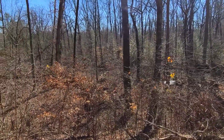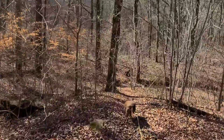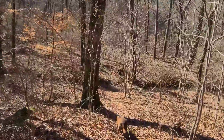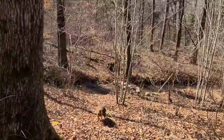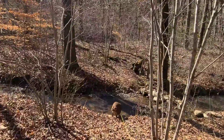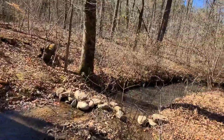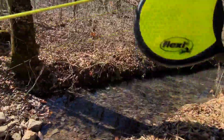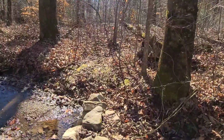Alright, got a nice little open area here. This is McGill Creek. I've been descending down a little bit on that double track for a bit, and just come down here to McGill Creek, and the trail follows McGill Creek. Looks like we're going to have to cross it here. Oh, this is just a little tributary. I don't think McGill Creek's on the other side. Let's see, I'll find a good spot to cross so I don't get my boots wet and drop my phone in the water. That'll suck.